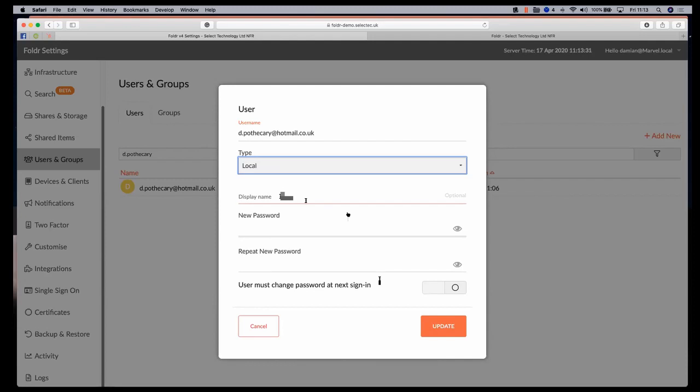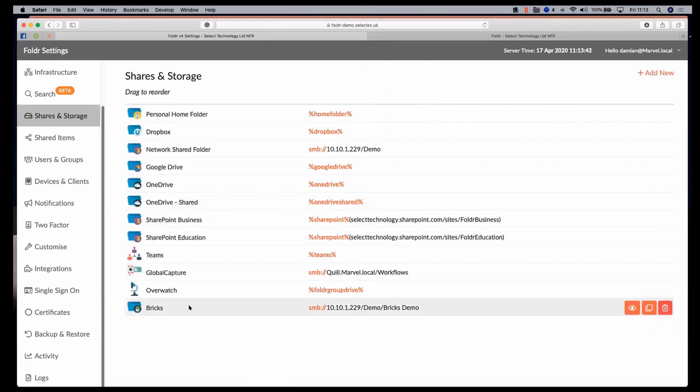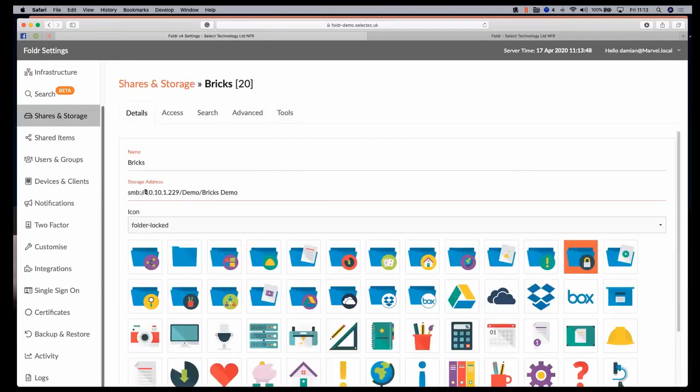Which means that I can now, even though that user isn't part of my domain, they're not part of my security system or whatever, create them an account within my Foldr appliance that allows them to have more access. So I'm going to update that. I'm going to turn that around, which is really nice.